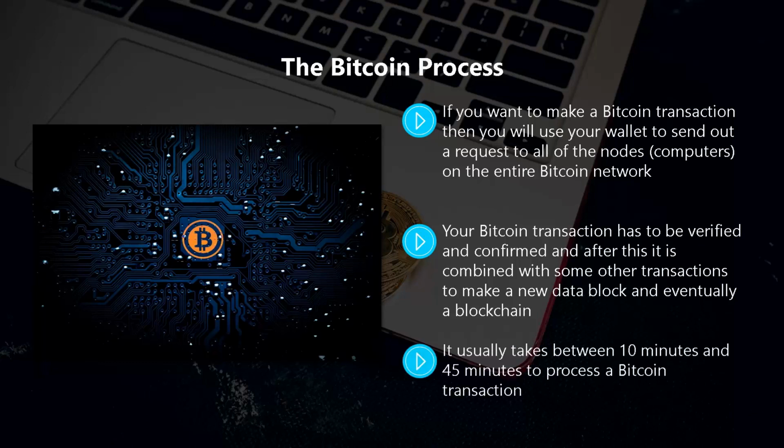It usually takes between 10 minutes and 45 minutes to process a Bitcoin transaction. A Bitcoin transaction never happens immediately. There could be no changes to the transaction once it is finalized. The receiver of your Bitcoin transaction then sees this in their wallet.